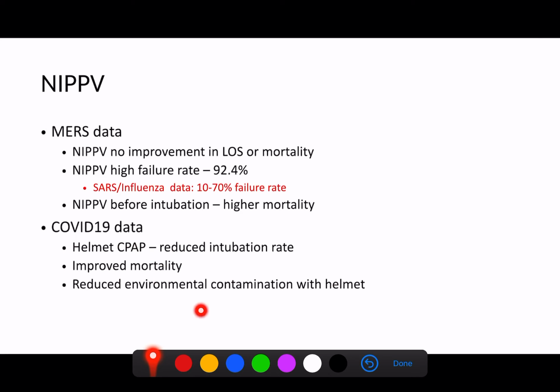And with using helmet CPAP hoods, we may well be able to reduce the amount of environmental spread and contamination. Having said that, I haven't to date seen any data on COVID-19 spreading and aerosolization of the virus whilst in a helmet, but conceptually at least it seems like it would reduce the amount of aerosolized virus.